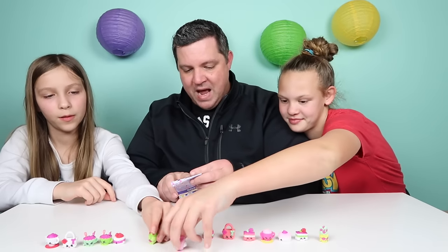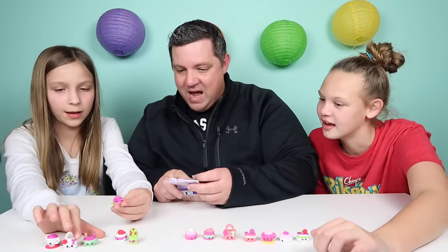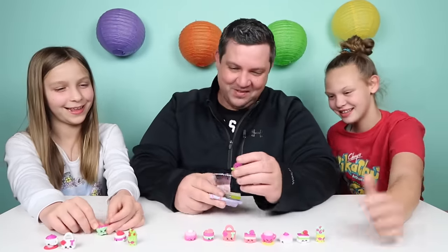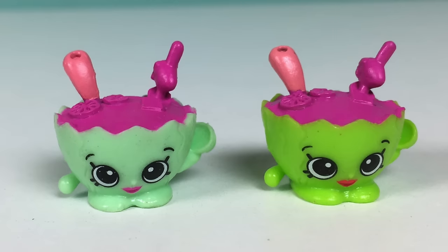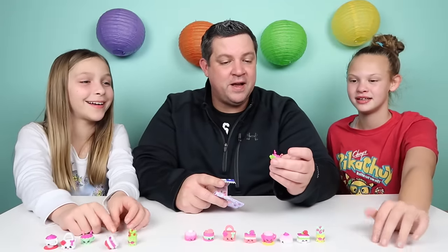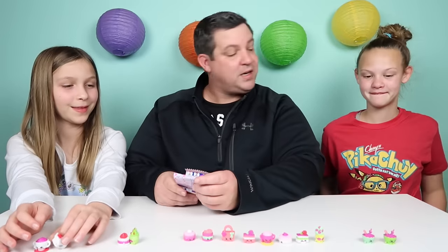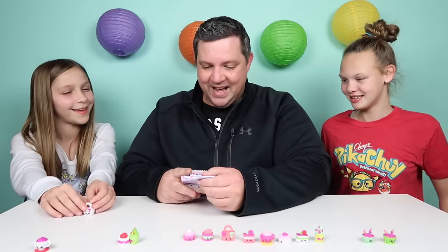All right, I am looking for Mallory Watermelon Punch. Search for this one or this one? That's it, yeah. Mallory Watermelon Punch. I love this one already. This one's my favorite. I'm gonna say that all of them are my favorite. So check it out. You can see the little design on there. It looks like a watermelon with the lines. And then it's cut open. You can see the punch swimming around. Swimming. Love it. All right, so we found Mallory Watermelon Punch. She is a common. I will go ahead and tell you that all of these are common in the picnic party.